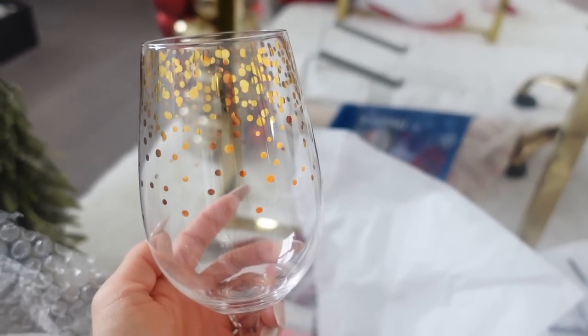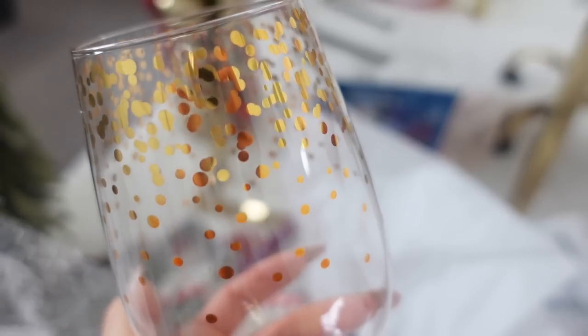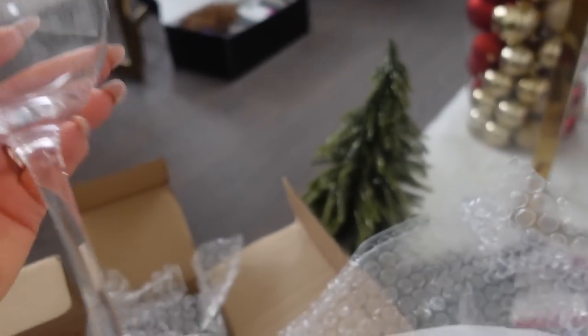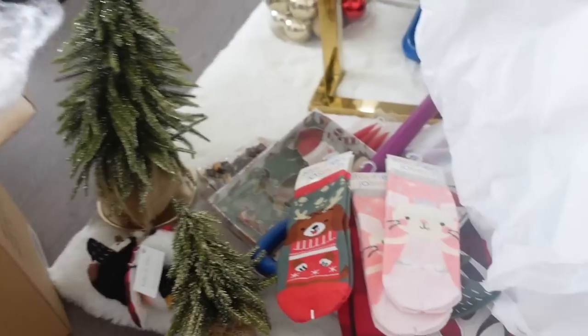And I just thought these would be so nice for our dining room table when we're hosting. Just has really pretty gold on it. It kind of reminds me of like New Year's too. I think that'll be really nice for New Year's. So I got four of those.